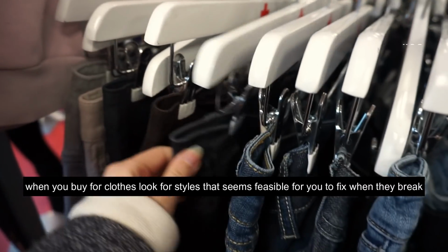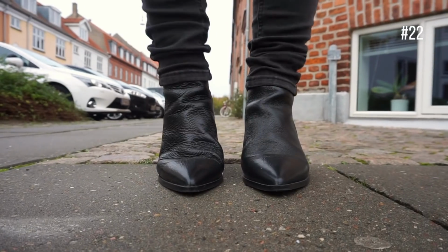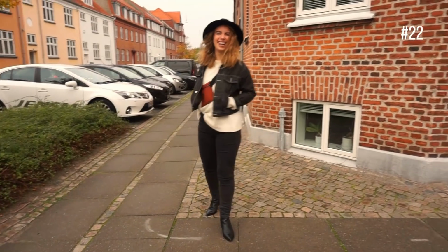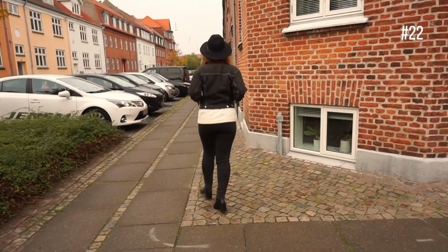When you look for clothes, look for styles that seem feasible for you to fix when they break. It is both frustrating and unsustainable to not be able to fix your favorite pieces of clothing when they get small tears or damages. So look at the item and see where they potentially could break and if you could possibly fix it. As such, clothing are not disposable and could last for decades.